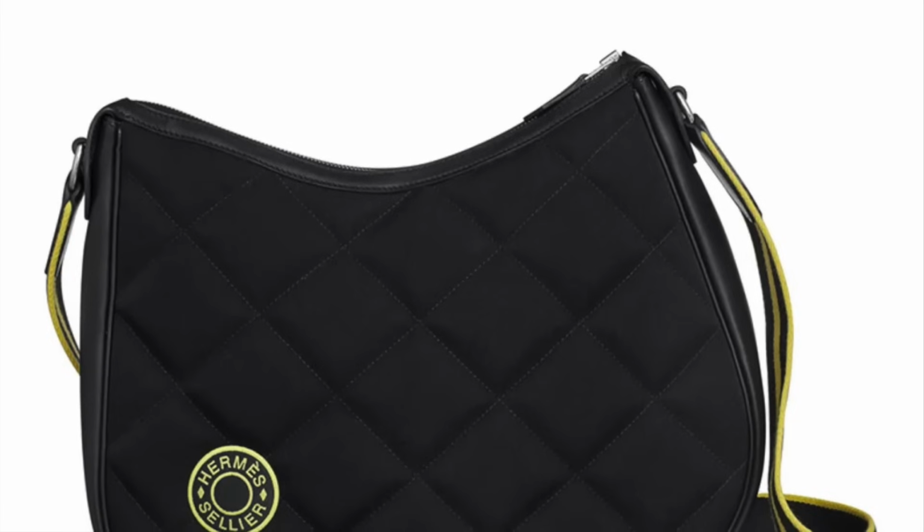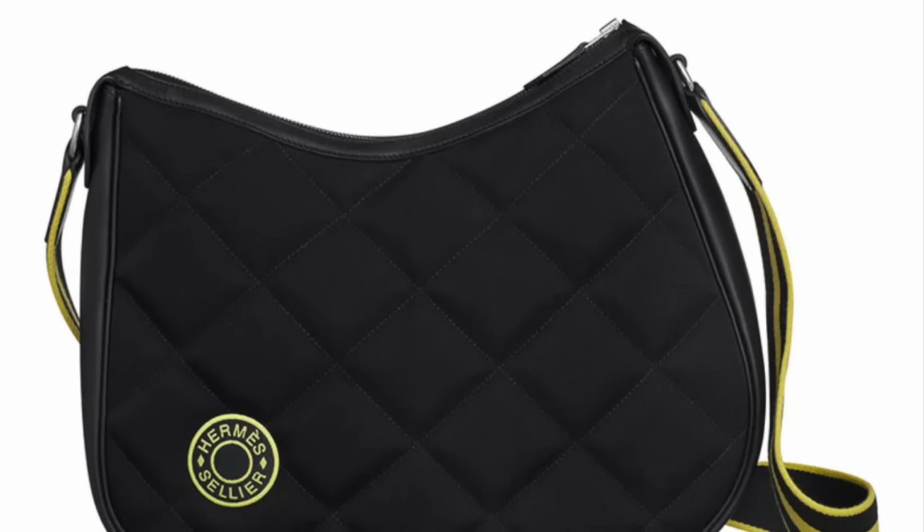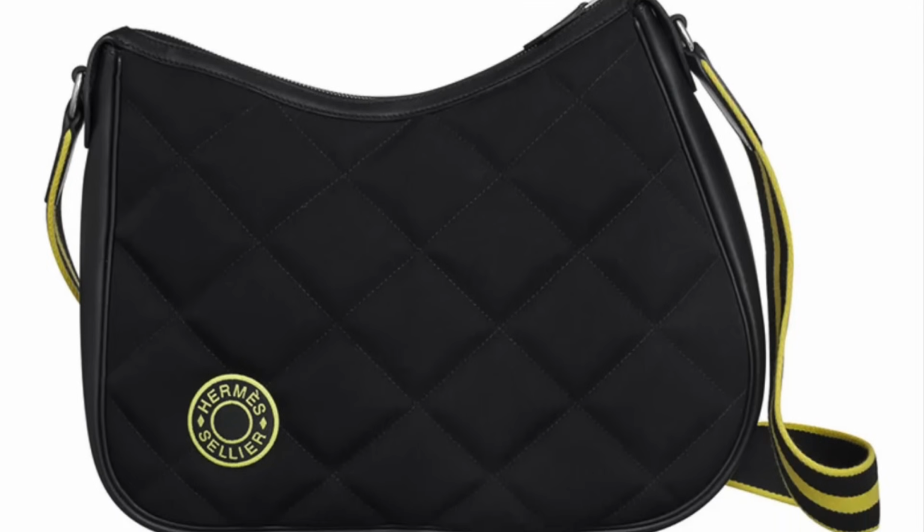Maybe you guys have a better sense of humor than I do, but I am just not the biggest fan of this next piece, which does take the idea of the saddle bag quite literally, and it does take it to the next level, because this next piece is inspired by the quilted saddle pads that Hermes is really quite known for, and it's called the horseback bag, which is made of technical canvas, and it features the exact same quilting and the same Hermes Sellier patch that their saddle pads do.